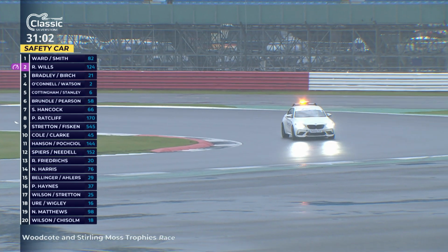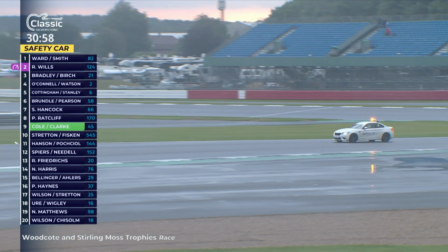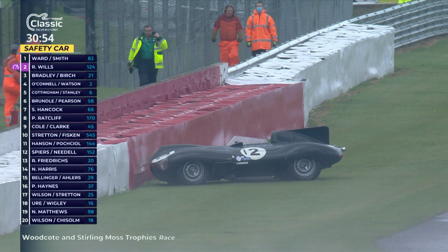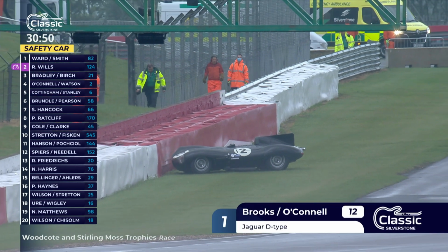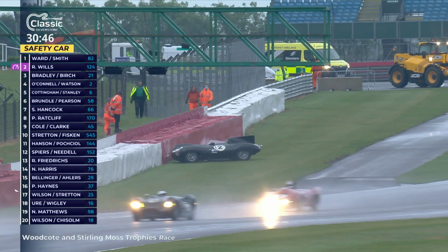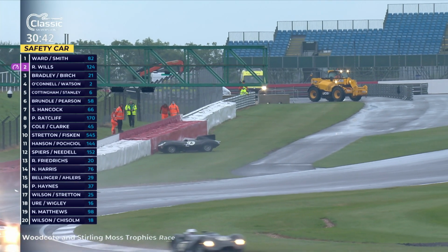Whether that's the car that they want to recover, I'm not sure, but clearly there is some work to be done, and that's why they, oh yeah, that is the car you saw, Alistair. It is car number 12. It's the Steve Brooks, Martin O'Connell car. So Martin is due to drive 2 cars in this race. Steve Brooks started out in this D-type 1955 car. We didn't see exactly what happened. I think that probably would have started at Stowe, don't you?